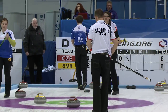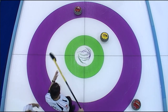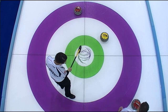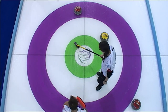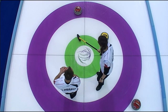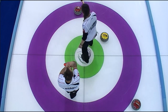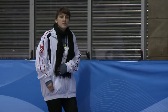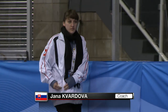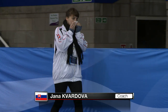So, what are the options, Sarah, here for Slovakia to try to steal a point to win this game? 6-6 the score. Well, they could put the guard back up, wait for Czech Republic to keep removing it and then just come down there with their last. I think they're always thinking about coming down there already, but it might still be too soon. And by the judge of body language, they might also be thinking about hitting the red to sit too, which I'm not really sure about.